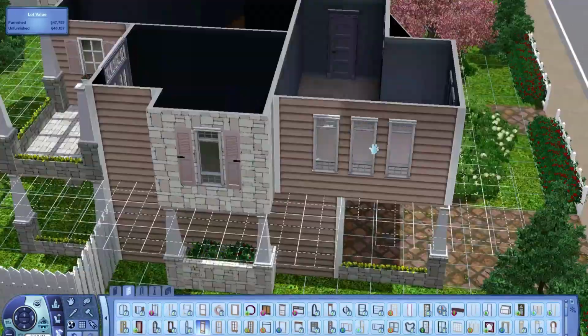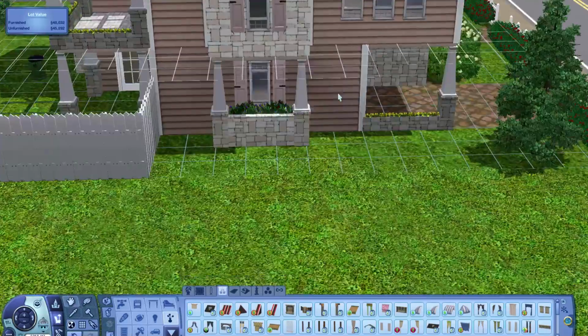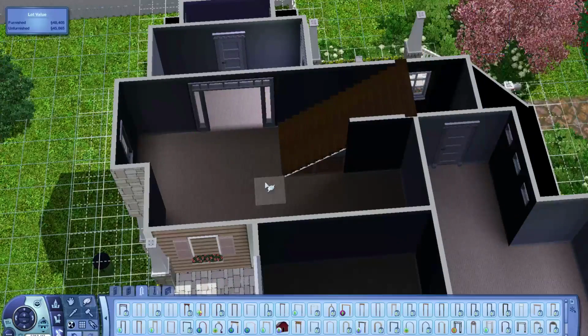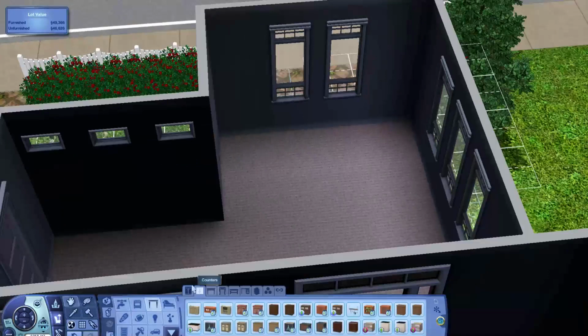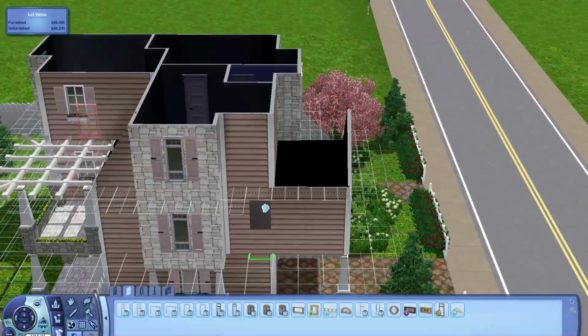So I actually saved my lot, and I went out and I opened up a brand new fresh world, and I put it in and I started building, and it crashed again. And that is when I really thought, oh my gosh, there's something wrong with this house. I can't upload this if you can't save it. If it's going to keep crashing your game, there's something wrong.